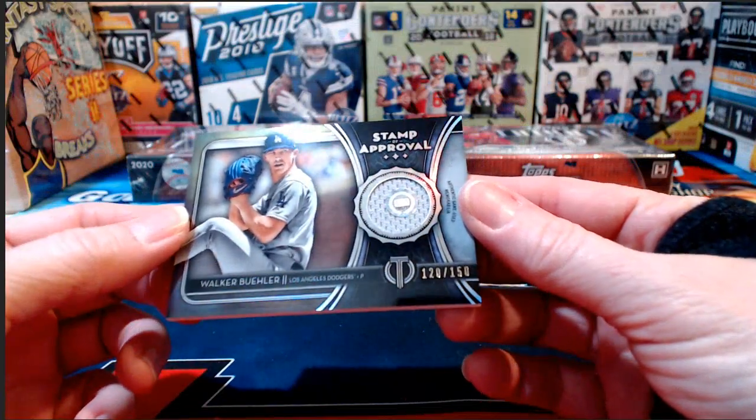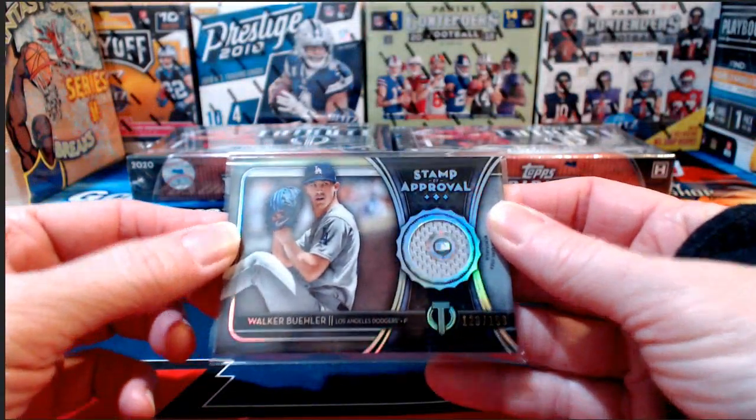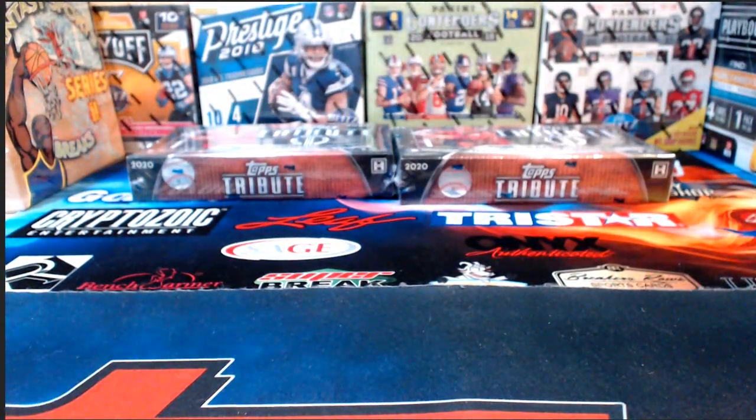And for the Dodgers, it is Walker Buehler, numbered to 150, with a relic for the Dodgers.